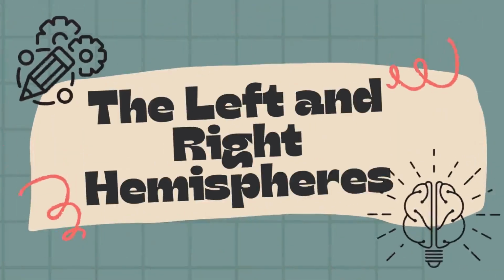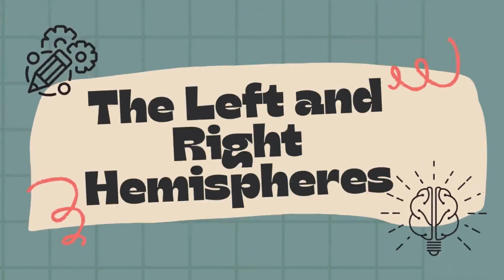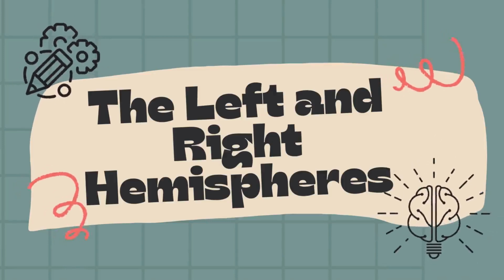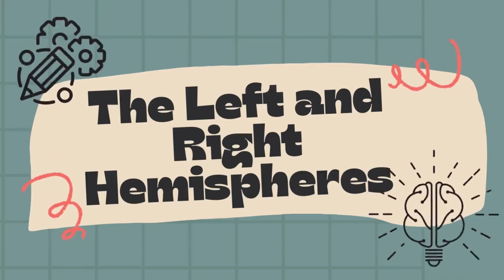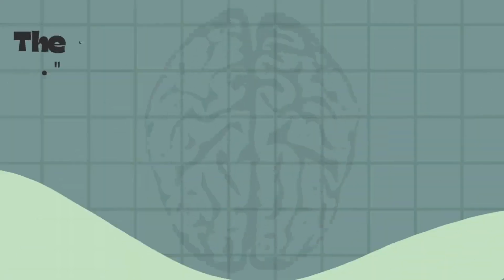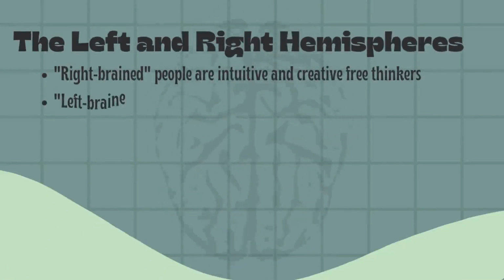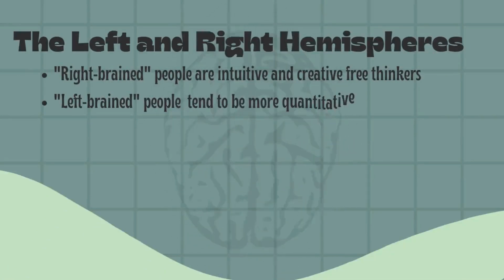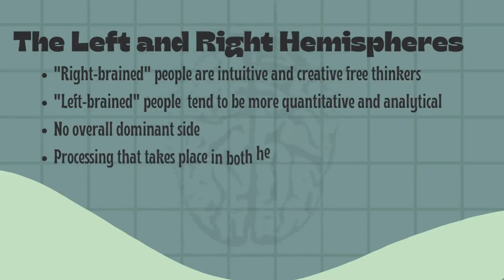So we saw the person drawing is using the creativity of their brain, whereas the people guessing are using their logical senses. These two abilities come from two different hemispheres of the human brain, the right hemisphere and the left hemisphere. Those who are right-brained are supposedly creative free thinkers. Meanwhile, left-brained people supposedly tend to be more analytical. Contrary to this popular belief, specific parts of the brain do dominate the processing of different mental tasks, but there is typically no overall dominant side.